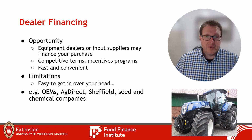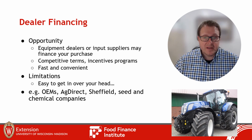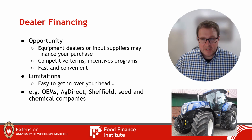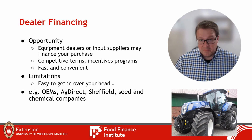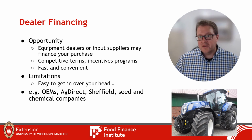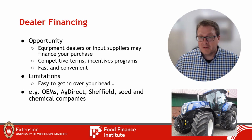Dealer financing is also common and becoming more common in farm country and in other places where really high dollar pieces of equipment are changing hands. Equipment dealers, input suppliers, co-ops, other types of businesses that are in your business life might be able to finance a purchase of whatever it is that you're buying from them. They oftentimes have competitive terms. They oftentimes have incentive programs like buying your seed at a particular time of year versus another. And most of the time, the underwriting is very quick and convenient, oftentimes no more than a credit check.